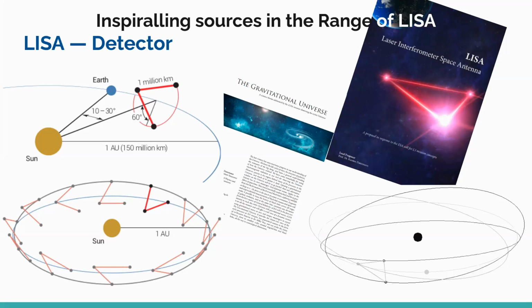The arm length of this constellation is 1 kilometer, but each spacecraft has its own orbit, so the arm length changes as it orbits around the sun. This effect is handled by time delay interferometry. I'm not going into the details because I was told that the audience is mixed and not very specialized, so I will not go into the details of time delay interferometry.